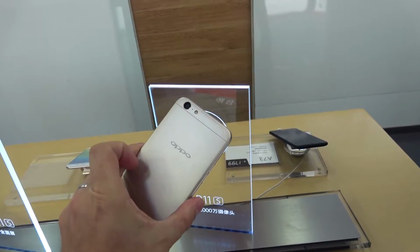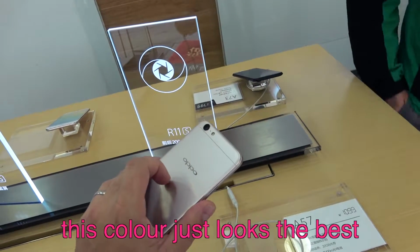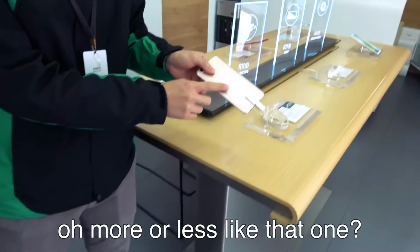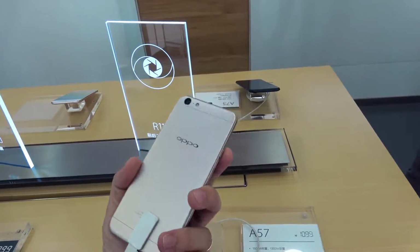Well, guys, I'm going to be buying this one then. I don't know, guys, pink or gold.